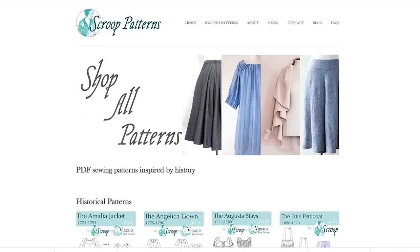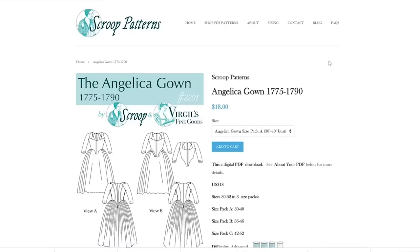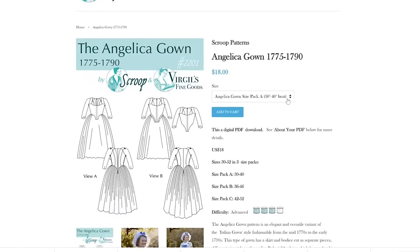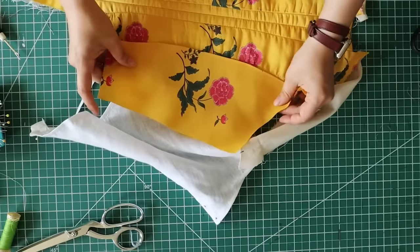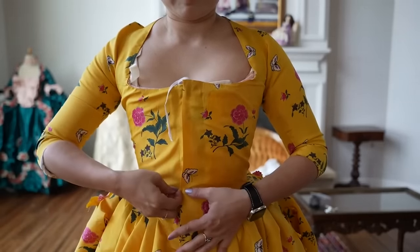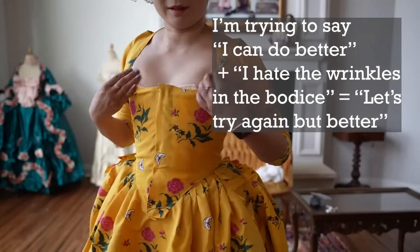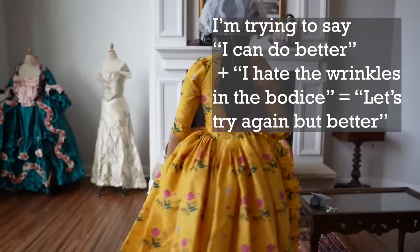So now that we have the fabric, for the pattern, I went and used the Angelica pattern, the one that Virgil's Fine Goods and Screw Patterns also put out, just complete coincidence. I seem to get a lot of stuff from her. Her store is amazing. And the thing I loved about this pattern is I made it for my yellow Angelica dress, but I don't think I understood the nuances of that era and how to sew it very well. So there were some newer techniques I want to try. I wanted to practice a little bit more. So I was really excited to use that pattern again. Now that we have an idea, a fabric, and a pattern, let's get to the sewing.